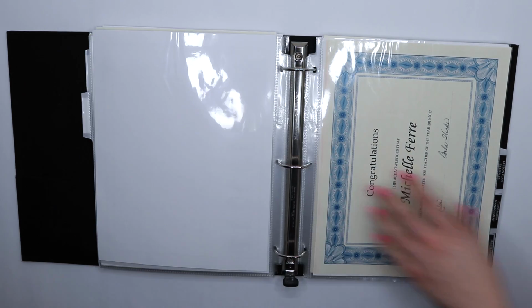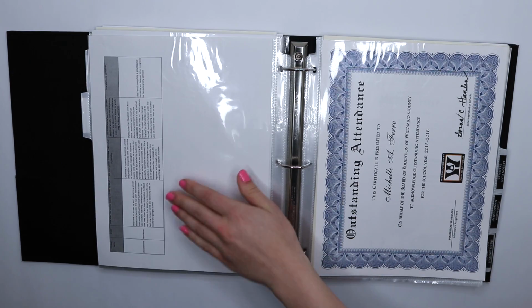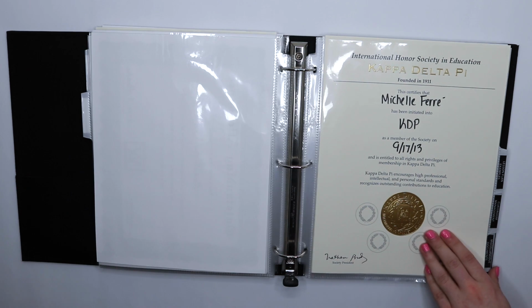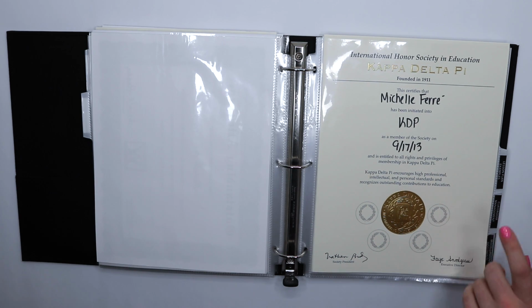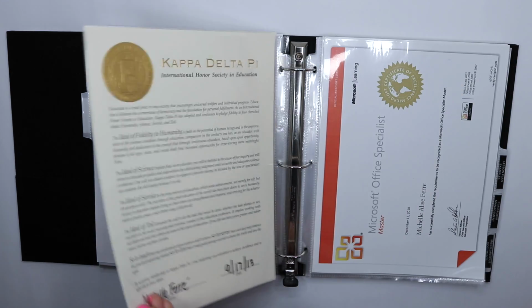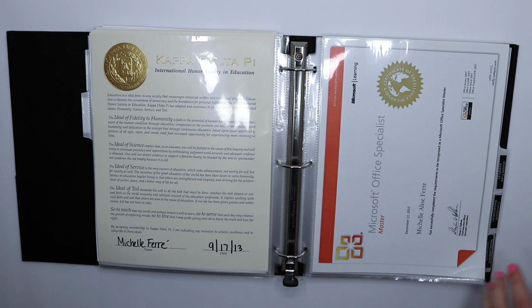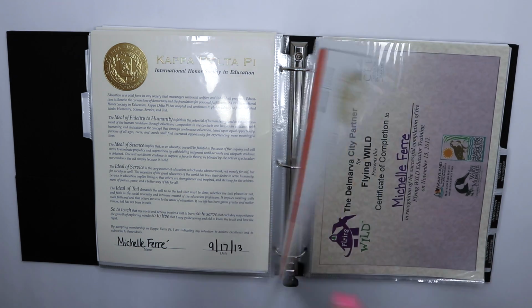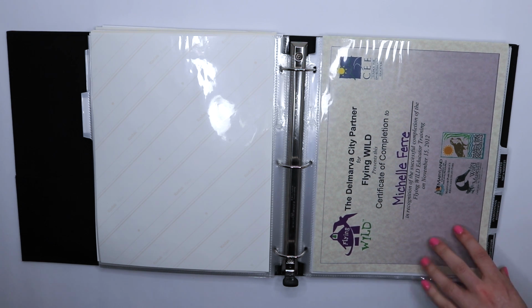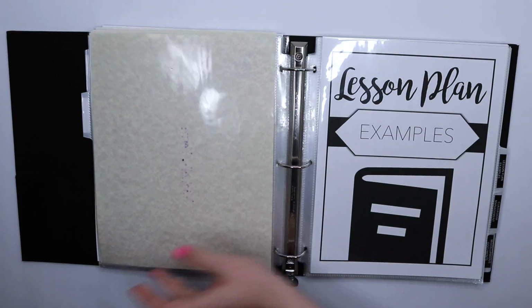So I did include my Teacher of the Year nomination certificate along with the comments from the parent. Then I have my Outstanding Attendance Award. This is a certificate from Kappa Delta Pi. This is an educational honor society, so I figured that was relevant enough to include in my portfolio. Then I do have my Microsoft Office Specialist Master Certification Award. And then this was an educator training that I completed at a local bird museum that is in my town, so I figured I would include that as well.